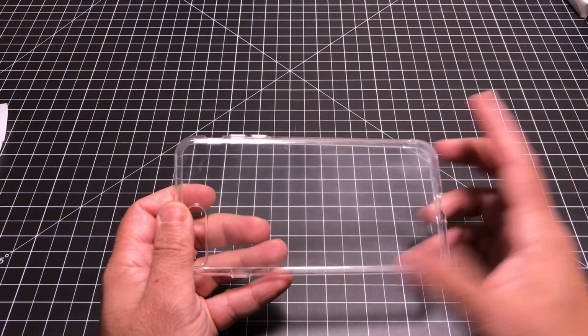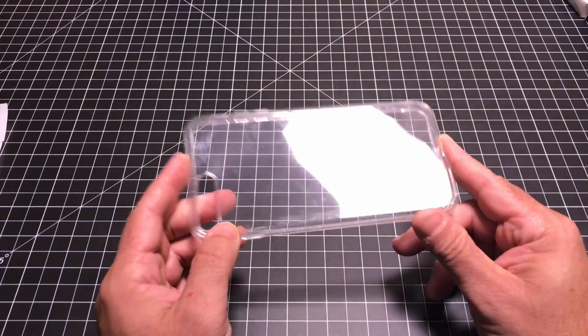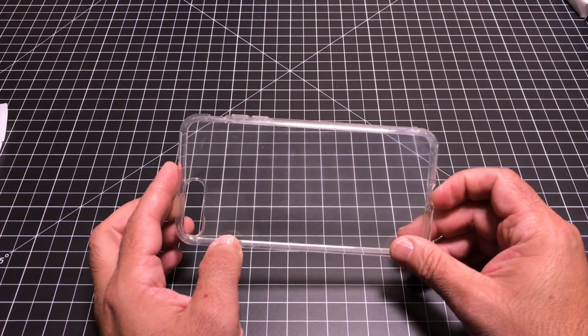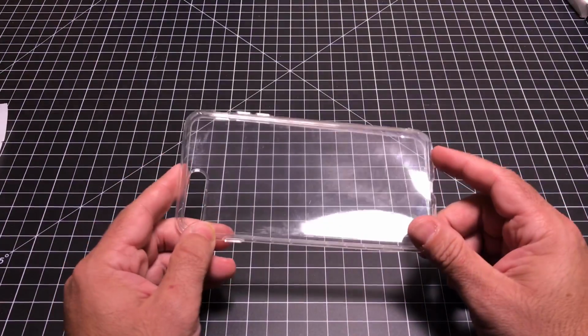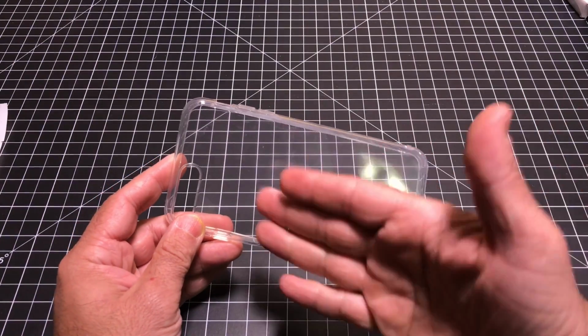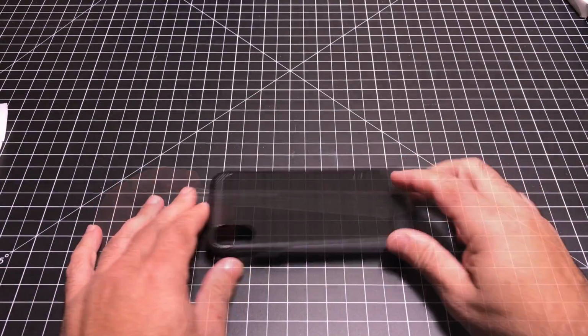Now, one of the things I also mentioned, because I always get feedback on it, will it yellow with time? I have not experienced that. I know Ringke is really good when it comes to customer service, so if you do experience any problems with it, I would contact them directly, but I haven't had any cases go yellow on me. So transparent, it's going to show off the Apple logo, show off your color, and it's going to give you that military drop protection. So this is the Onyx.